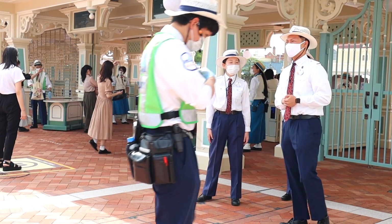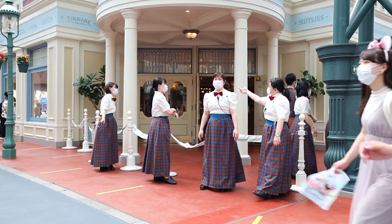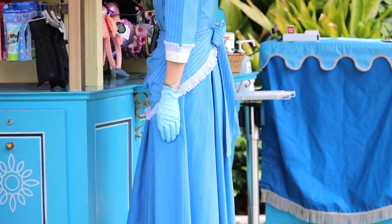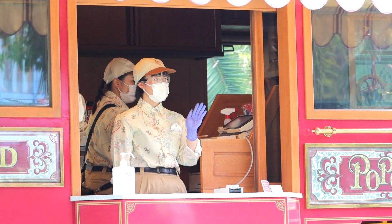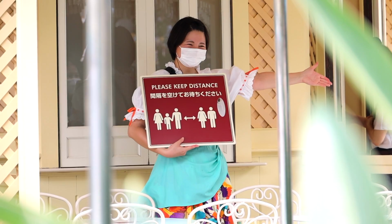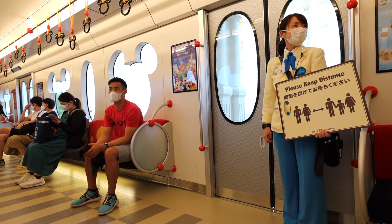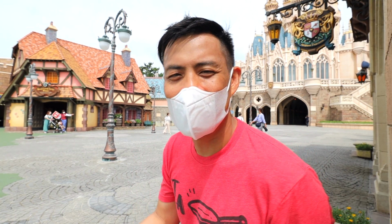Just as all park guests are required to wear masks, all of the Disney cast members are wearing masks as well. And the staff working in food services were wearing gloves, along with many of the shop staff working at the registers. Also, there seems to be an overwhelming amount of cast members throughout the park cautioning guests to maintain social distance. I saw them with signs even at the train station and on the monorail just outside of the park. Now let's look around a little bit more.